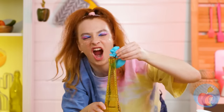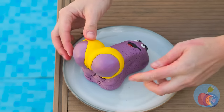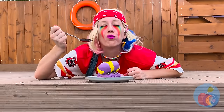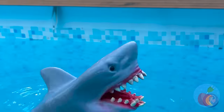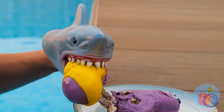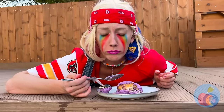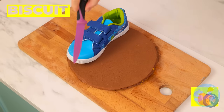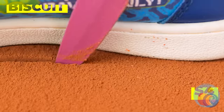Attack of the giant squirrel. Nothing beats a snack with a little shake. It looks like a certain shark agrees. I think you're gonna need a new snack. Ooh, I think this snack's a little too fresh. Let's make a new one.